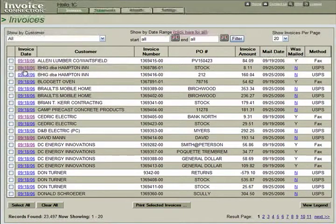The next one, an invoice date of 9/18, this customer we're batching once a week to be mailed on the 25th of the month, and it has not been mailed yet, and it will be delivered by the United States Post Office.